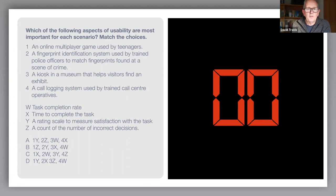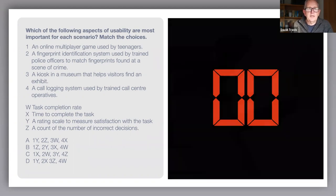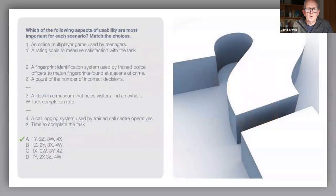Okay, let's see what we've got there. Most people went for A, but a significant minority went for B and C. In fact, the correct answer here is A. I've matched them up on this particular slide so you could see how they go together to make the question a bit easier to read.